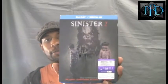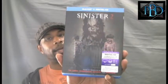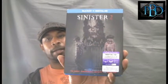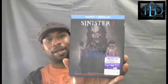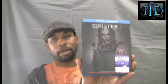Now, another horror film that sucked, unfortunately, got a fly bothering me, is Sinister 2. I couldn't get into this. I've never seen it in the theater. I saw it on the shelf, and I was like, okay. It was $4.99, a slipcover, and it had the digital UV code with it. So I was like, I can't pass that up. And again, slipcover really pushes me, but I love the slipcover. It has a nice little sheen to it. But the movie was just kind of all over the place.